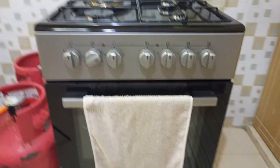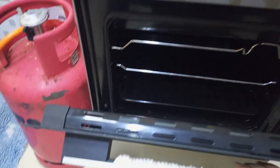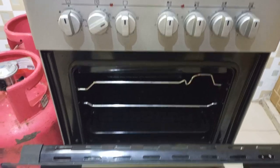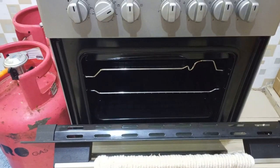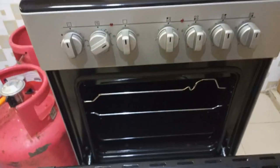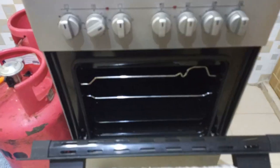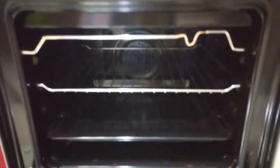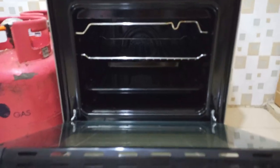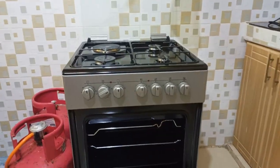Actually guys, there's a video I'm thinking of doing on how to remove and clean the oven parts, like this glass and this one too. I don't want this video to get long, so I'm not going to do that here. I'll make a separate video, alone. I'll give you more details in that other video. Maybe if you are looking for a cooker, you might consider going with this one.